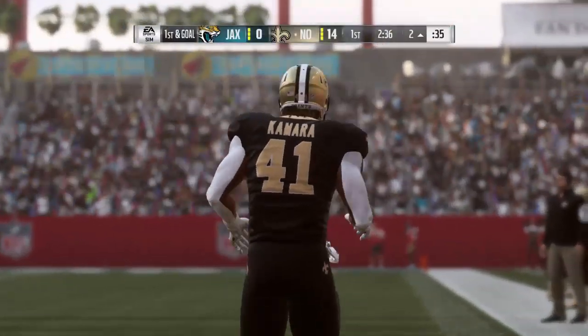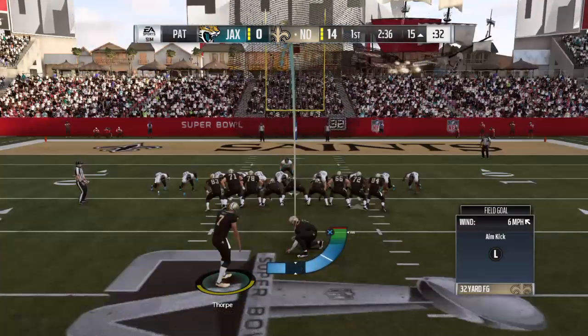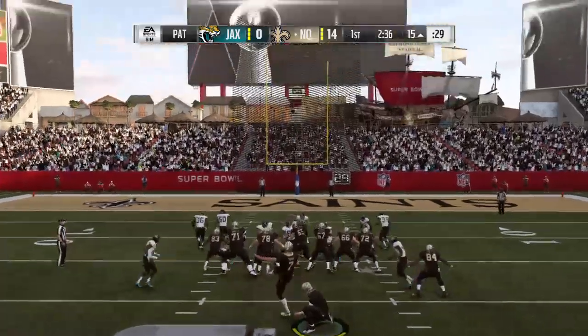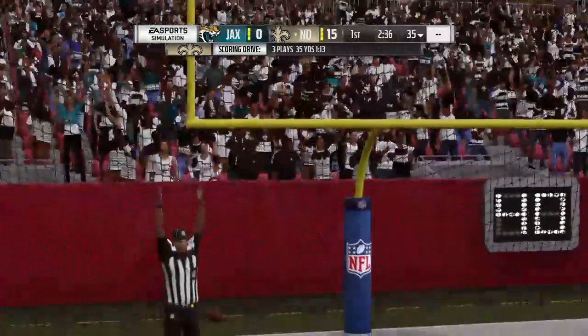A great play there from 4 yards out. And the Saints now add 6 to their lead. Didn't have anything downfield, swung it out to the flat. He did the rest. Such a staple of so many offenses we see now.